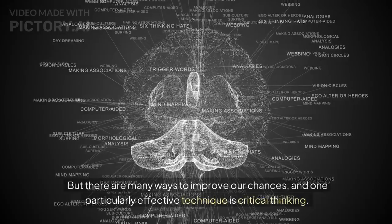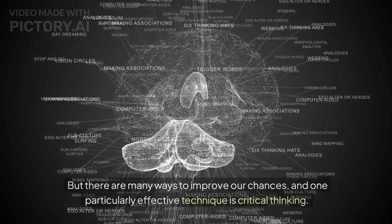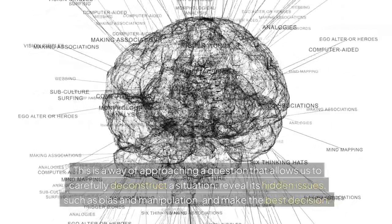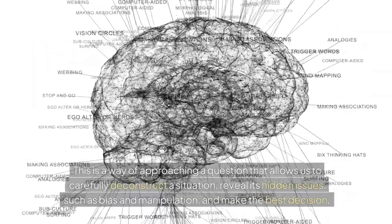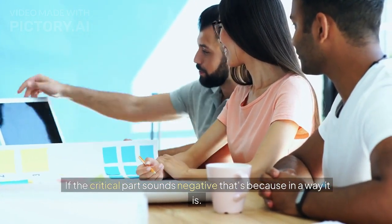But there are many ways to improve our chances, and one particularly effective technique is critical thinking. This is a way of approaching a question that allows us to carefully deconstruct a situation, reveal its hidden issues, such as bias and manipulation, and make the best decision. If the critical part sounds negative, that's because in a way it is.